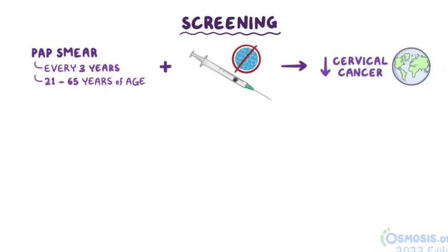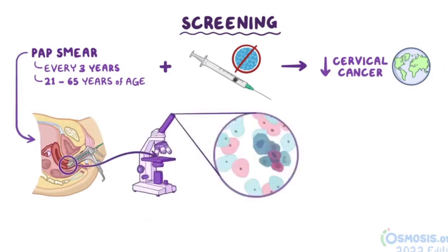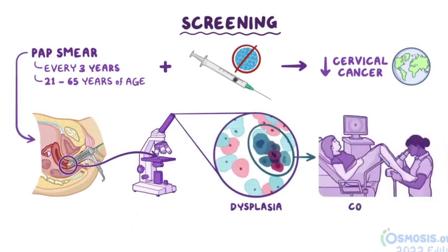Now, during a pap test, some cells from the transformation zone are collected with a brush, and then they're examined under a microscope for dysplasia. If the pap test comes back positive for dysplasia, it may be followed up with a colposcopy, which is when a magnifying device called a colposcope is used to get a zoomed-in view of the cervix and then obtain biopsies.